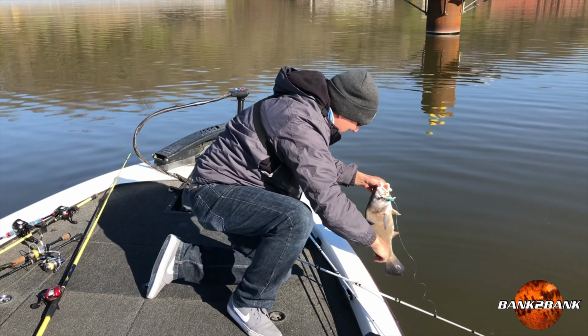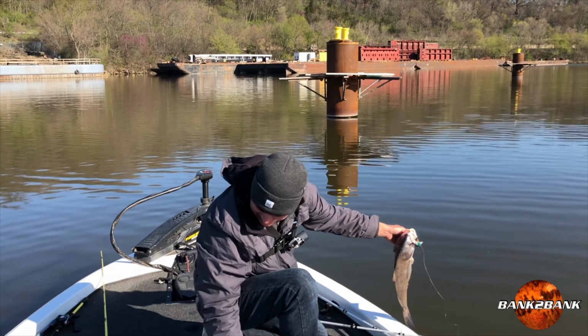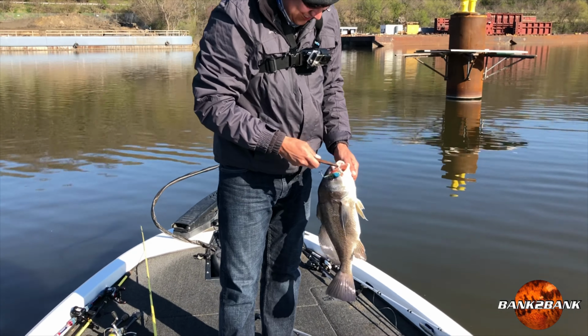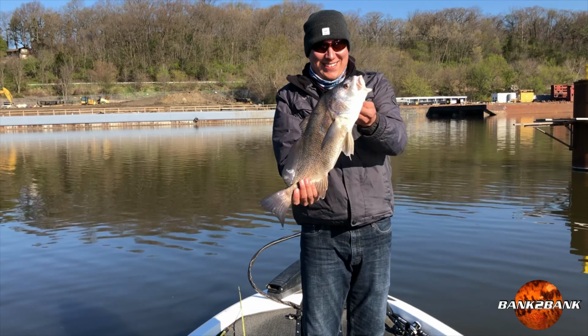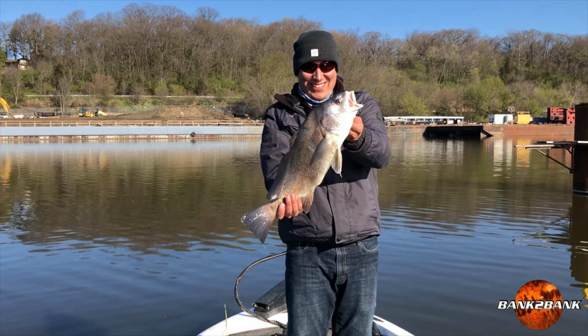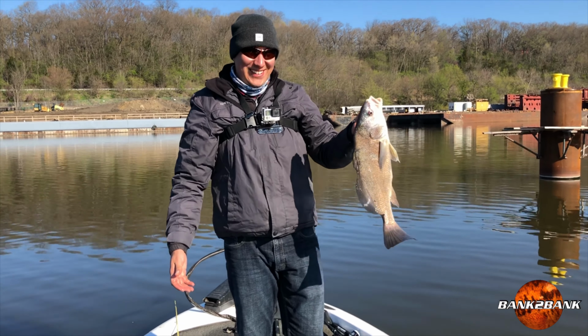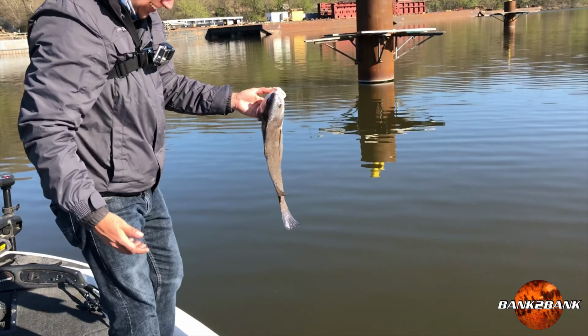You gonna eat him? Did that fire, Andy? No, I did not. It's a big old nasty drum. What'd you catch him on? Of course, a square bill crankbait. Yep. All right, I'm gonna release this nasty guy out of here. Looks thin.